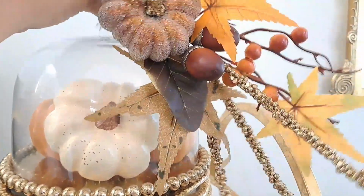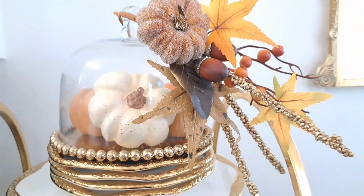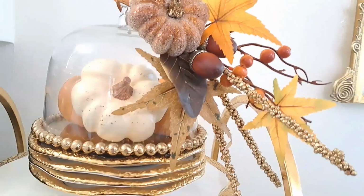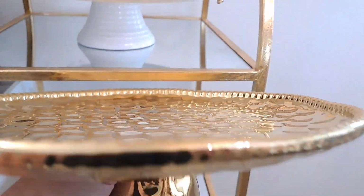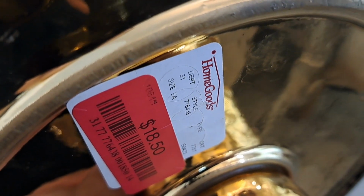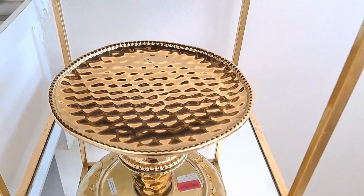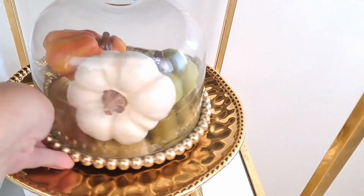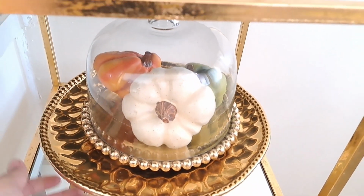You've already seen this before. I used it on the tablescape, but now I'm using it here on the little console, and I added that branch from Hobby Lobby, and I think it just looks so fabulous. Another beautiful piece from Home Goods, and another one of these closed, which I already had these from a couple of years back, I think, but they are beautiful.